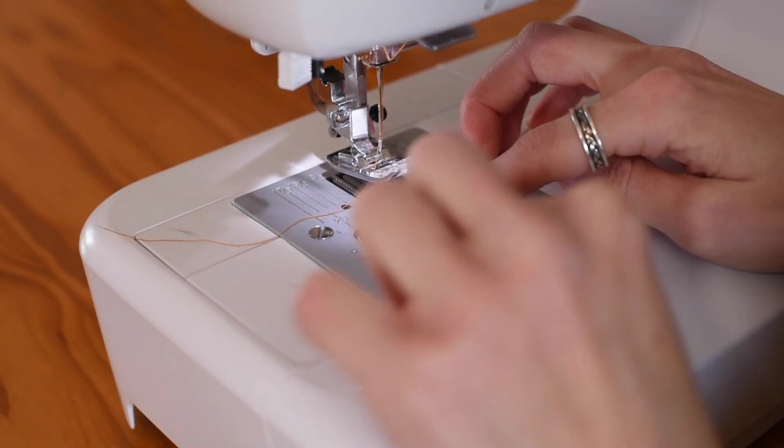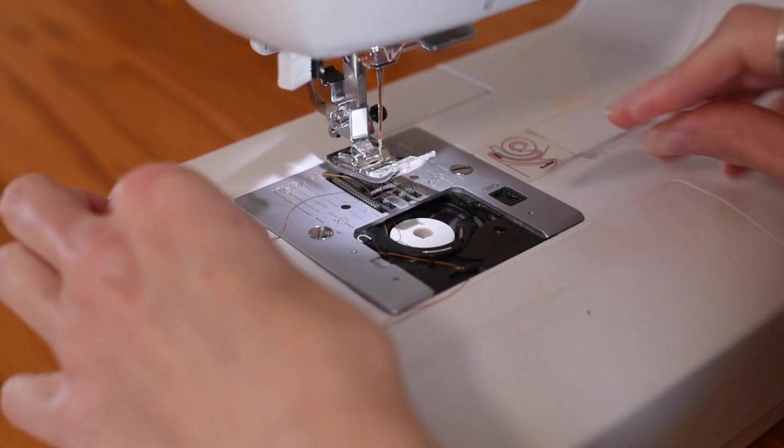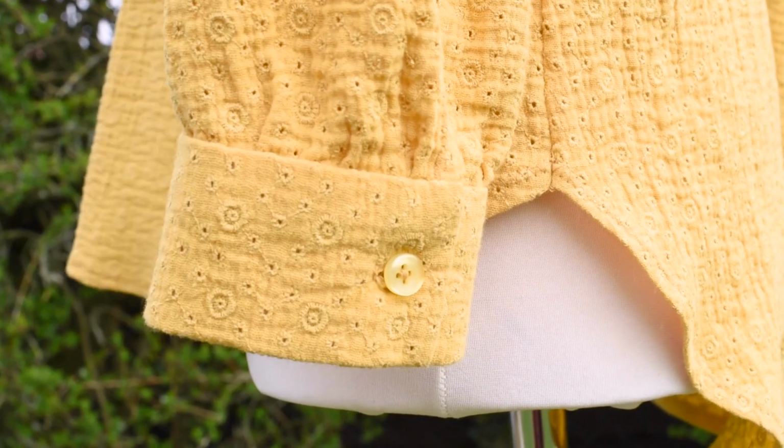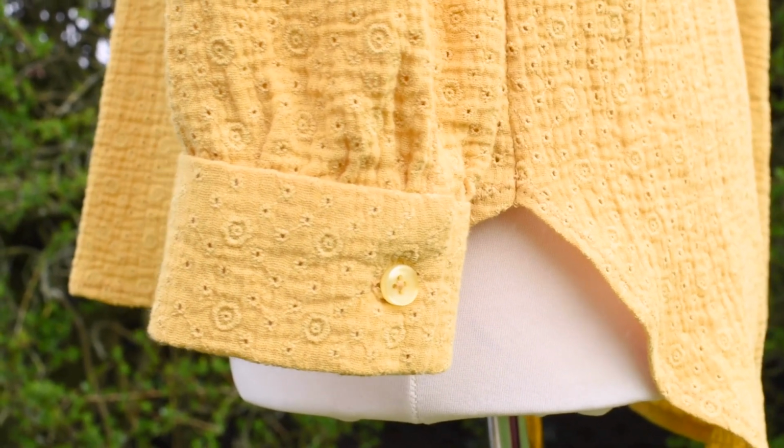Every charity shop I've been into lately has sewing patterns. If they're vintage patterns, be aware of the sizes, but they can generally be adjusted. I'll go through adjusting vintage patterns in a later video. So just don't think this pattern's going to fit you exactly as it comes out. You might need to do some adjustments to it, especially vintage patterns, because their sizes differ.